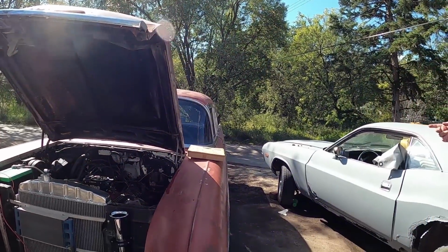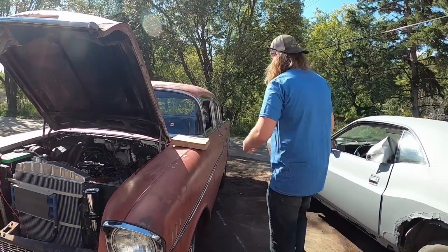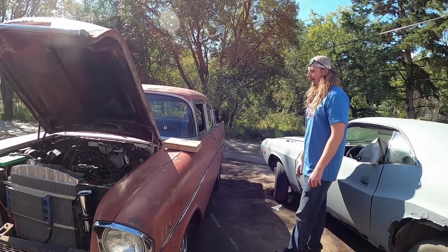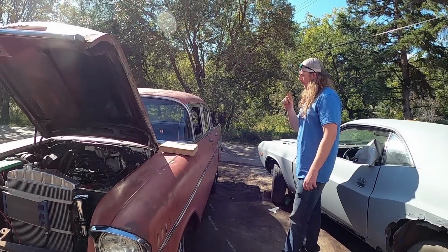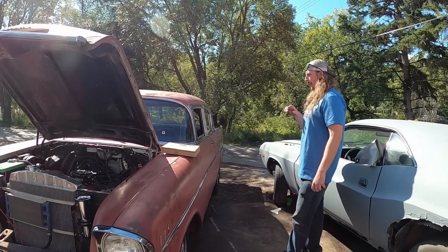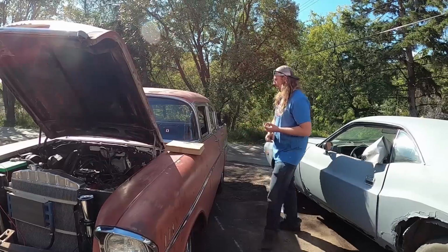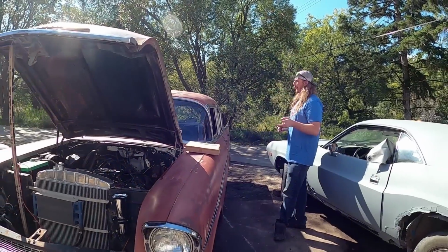The floors were rotted out of it, which they all do if you guys know anything about Tri-5s. Floors and braces were rotted. I've done that on every Tri-5 I've ever had. So I welded in all new floors, all factory patch panels. So that was all good. I bought a carpet kit and put it in, so it's got brand new carpet. We had the seats done. I'll talk about that in just a second.